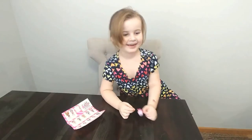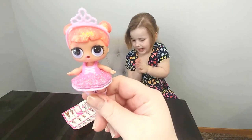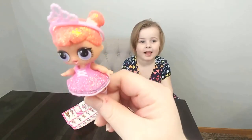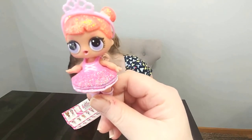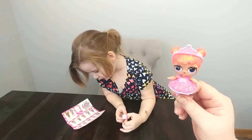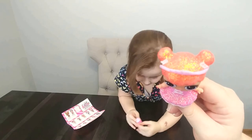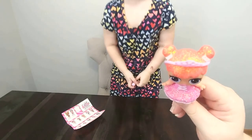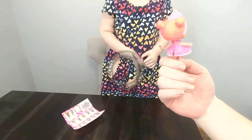Ready? Okay, friends, here she is, little Center Stage. And Shire says that she spits and cries, did you say? She spits and she cries. Look at that. Her hair is super orange and that doesn't really match the checklist, so I don't know what that's about, but she's super cute and she's like a little ballerina.